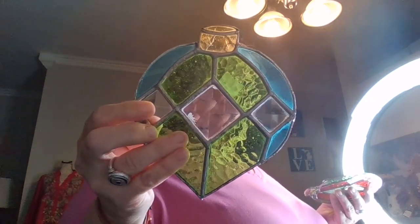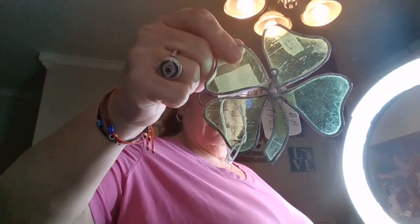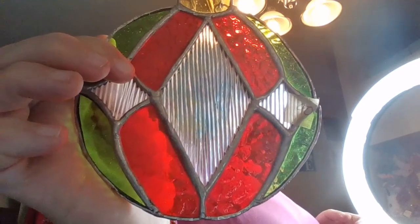A little stained glass ornament. Apparently it was part of a raffle at some point. A little 4-leaf clover. But I thought these ornaments were so pretty. I like that heavy soldering too. I think there's another one. I don't know where it went.